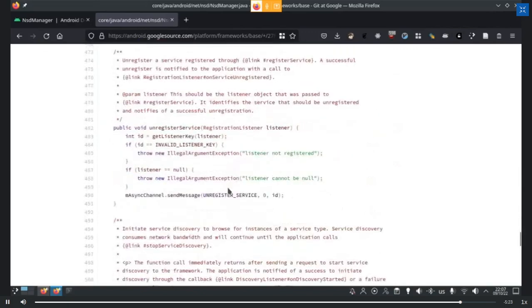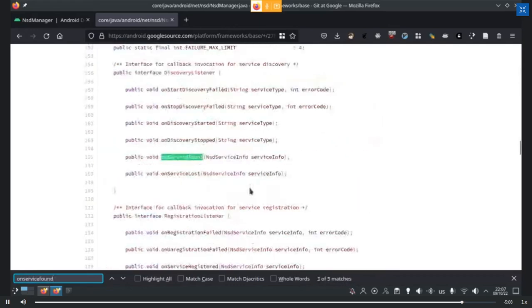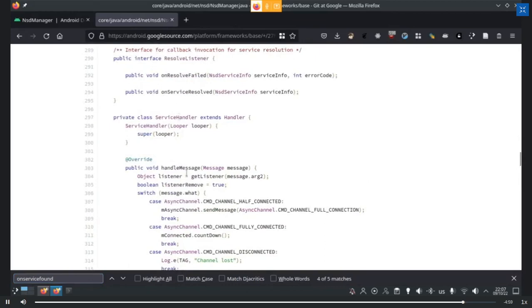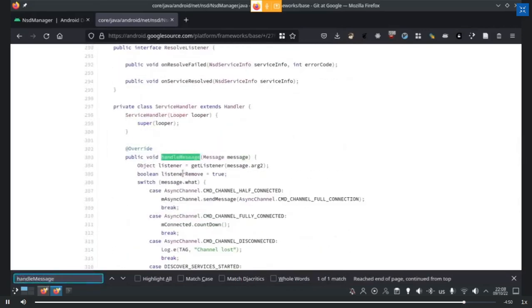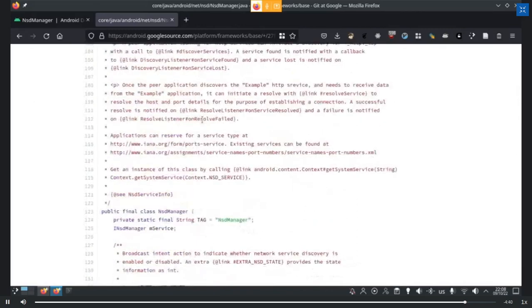So, register any local service, and then maintain a list to track discovered services on service found. So let's say on service found. Case service found, handle message, which means this is also interacting with another layer of code under this. Yeah, so it's a bit more complicated to navigate the source code of the Android operating system.